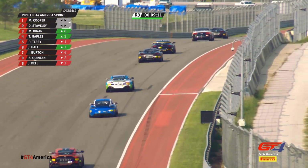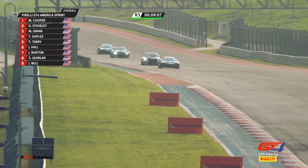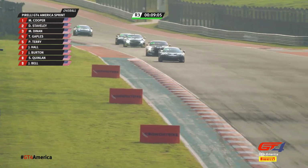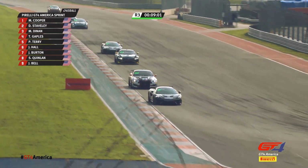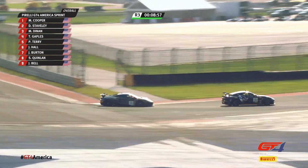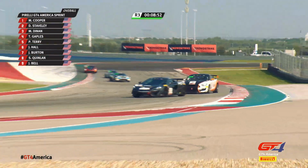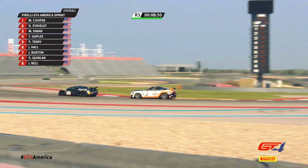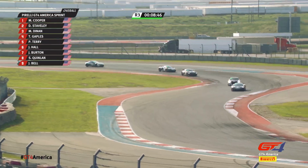I'm a little bit surprised that Burton isn't right on the rear deck there of Hall at this stage. Well, testimony to the job that Jason Hall is doing here today and his pace. That was a great restart. Tony Gaples now closing in on Michael Dynan. Does he have a say in this win here today? Could it be a double win for Black Dog? Oh, how huge would that be? And also for Tony, missing all those races due to that eye surgery, he would be able to do it.